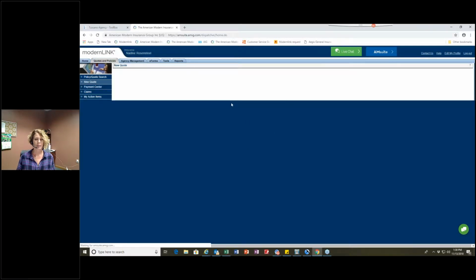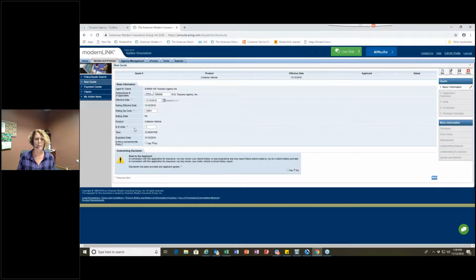Number of units. If you have a large collection, that is something that we can do. I do believe that we can quote in-house up to 50 vehicles. Over 50 vehicles, then we have to get the company to quote it for us, but you're able to do that with them.